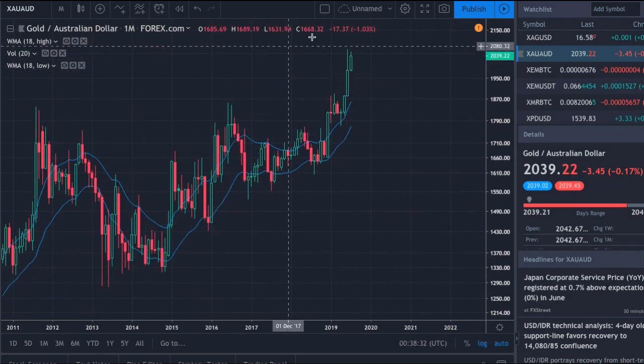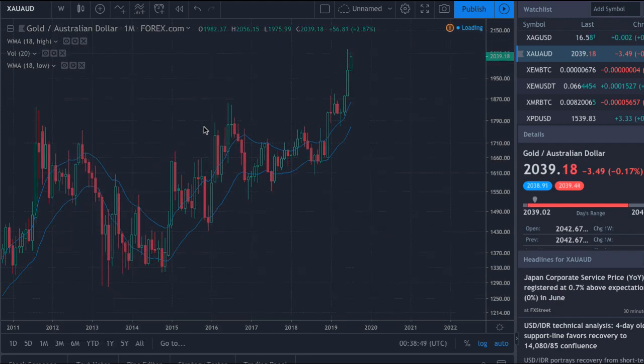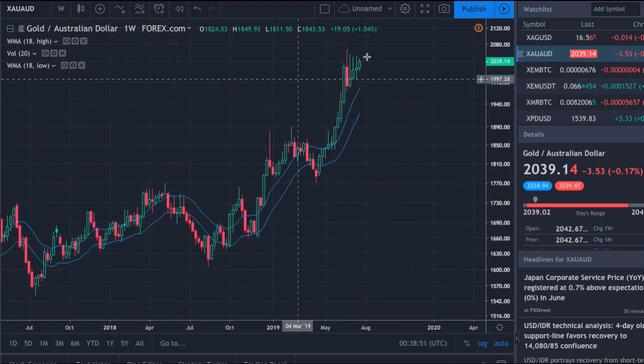And do we have room to move down? Well, look, it looks like we're moving higher. If we were to move back down, the next logical level would be all the way down here at probably 1890, 1900 roughly. But look, it's looking pretty positive. Let's have a quick look on the weekly. Right here, yeah, that's looking like a nice setup.